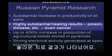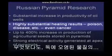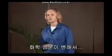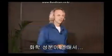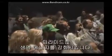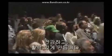They found incredible healing results. First of all, if you take a poisonous substance and you store it inside the pyramid, the chemical makeup of the substance changes, and it's no longer toxic to the body. The pyramid is harnessing the very energy of life, the energy that keeps things alive and keeps things healthy.